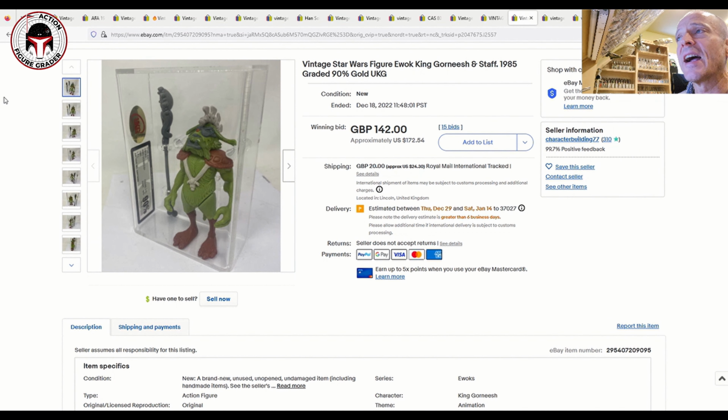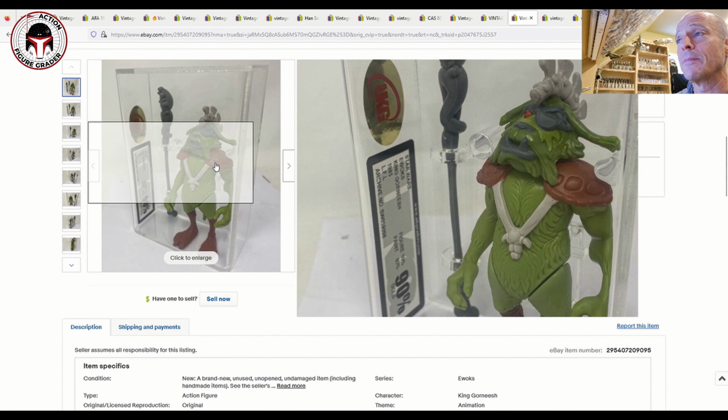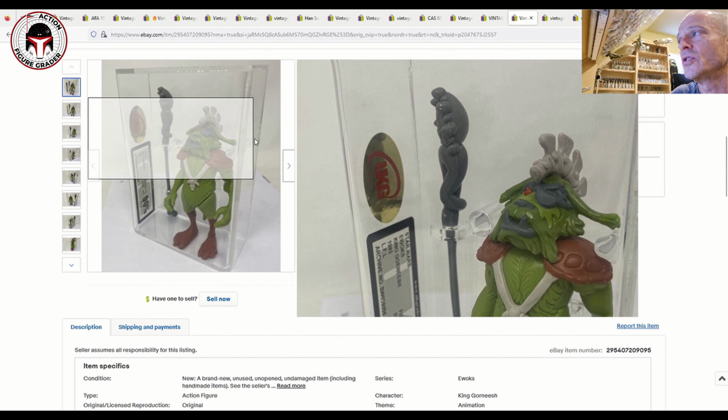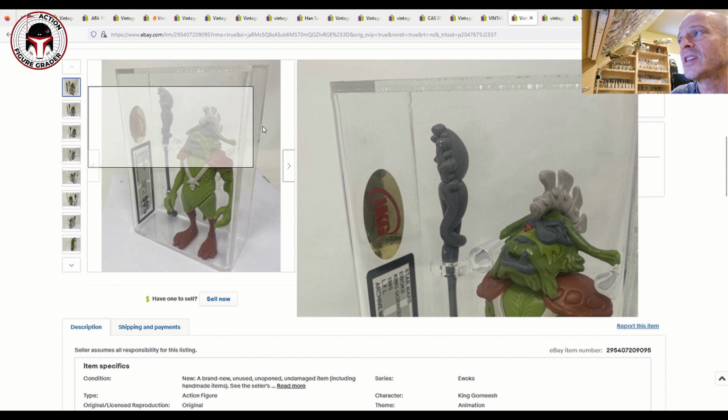Here was a UKG 90% King Gorneesh plus the staff, brand new case style, beautiful example. That sold for 142 pounds, which is about $172 US. I thought that was a great price for a UKG 90%. Really pretty figure. I love that figure. It's got just a nice cartoon style to it. Displays really nicely inside that new UKG case.